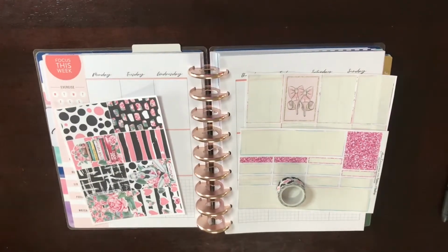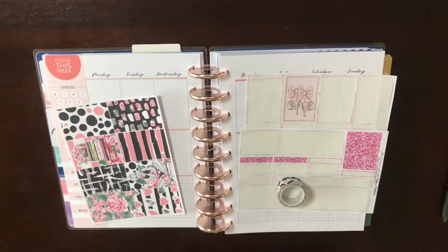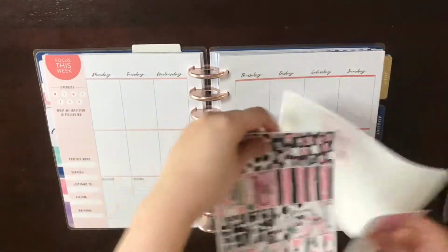I am going to be doing the week of April 8 to 14 on my classic Happy Planner. So the classic would be the medium size. It's a little bit bigger versus an A5.